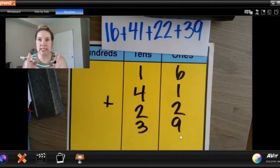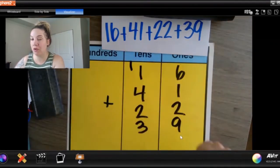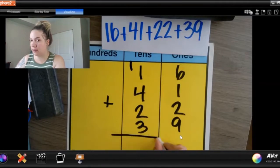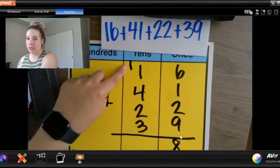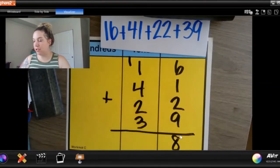When we're looking at 18, do we have a 10 in 18? We do. How many 10s do we have in 18? One. So that means we have to carry that 10 over, but we can leave the ones place there, right? Because 18, we're going to leave the 8 there and we're carrying the 10 over. All right, so now we're looking here.